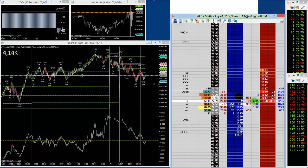And what do we see? We see a total of 2,923 contracts hitting into the offer at 72.75. Buyers are trying to push it back up and they're getting trapped. So this 2,923 is another iceberg order, but this time it's on the offer side. So it's the offer side absorbing the buying, but keeping their displayed size again fairly small, 358 contracts. So buyers trapped gives you a short entry.